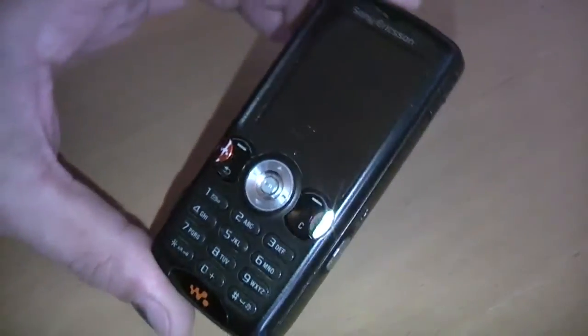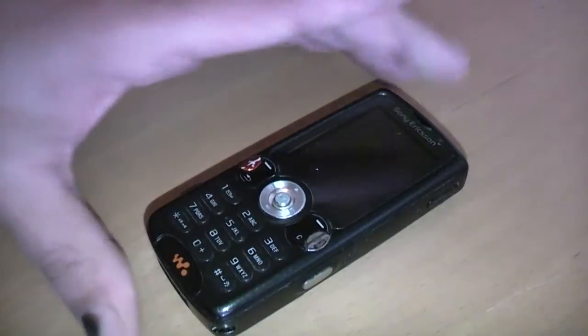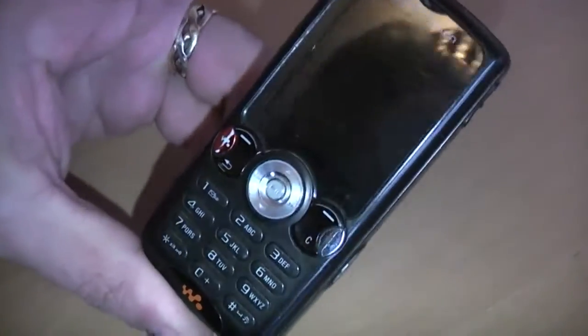This is one of my very old mobile phones. It's a Sony Ericsson W810i, and it dates from around 2006, April to be precise, was when it was released. And it is branded as a Walkman phone.